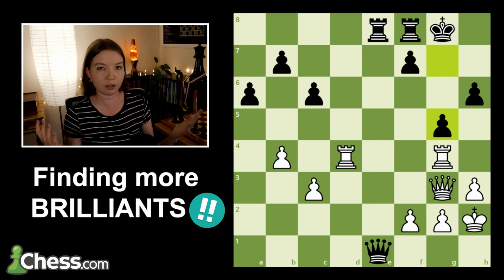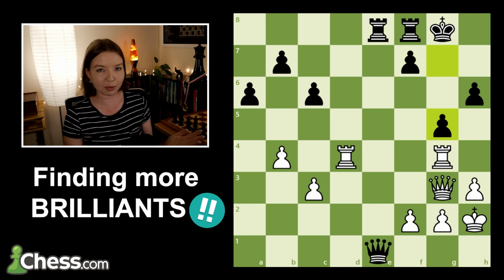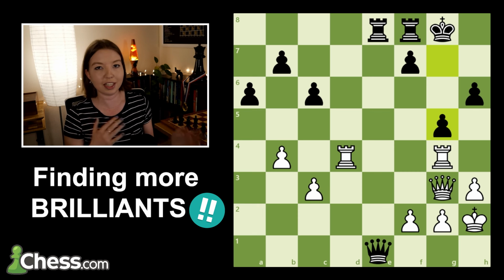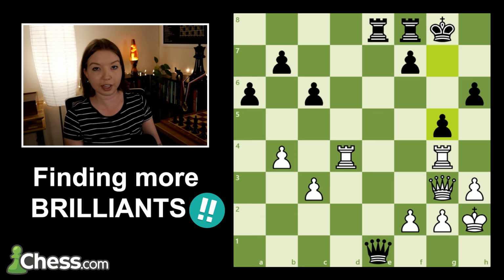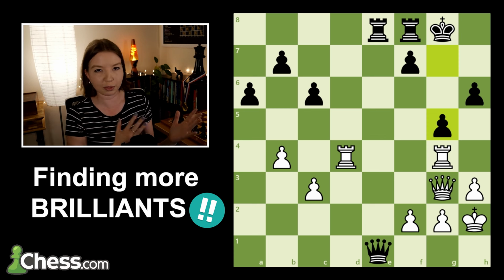So if every single move is winning, they're not going to give you a brilliant, because you're just up 7 queens. And whether or not you get one of these brilliant moves in the game review actually does depend on your rating. What would be considered a brilliant move for a newer player would not be considered the same thing for a higher rated player, because it's more expected that the higher rated player would find a simpler piece sacrifice.